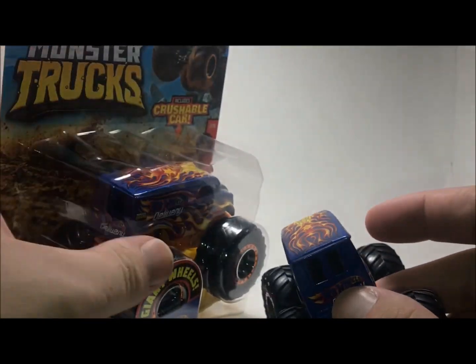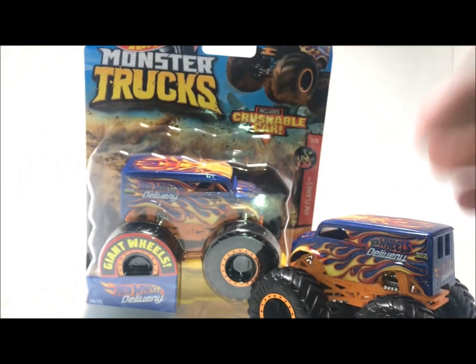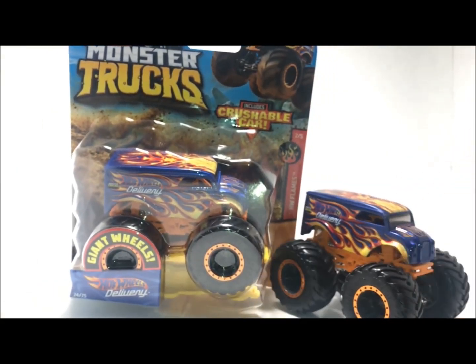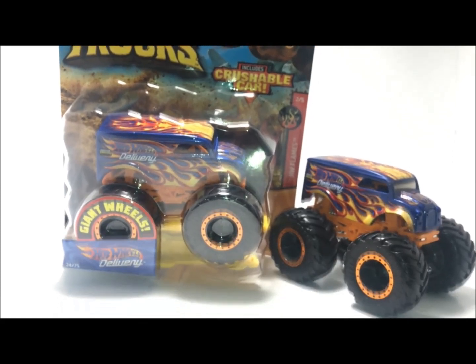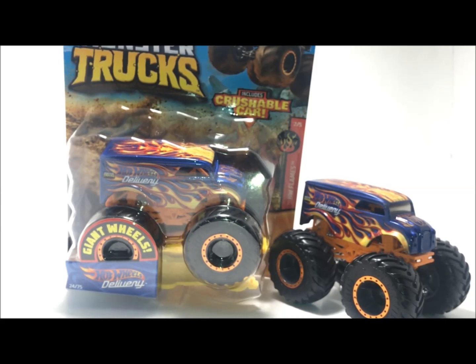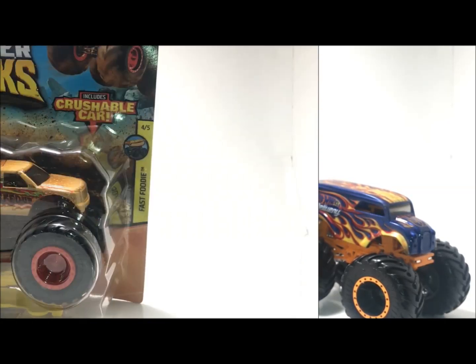Kind of sad, but hey, it is what it is. And that's gonna do it for the dairy delivery. Same exact truck. Like I said, most of these trucks I wouldn't go out of my way collecting them, especially if you have them already. But since I like to collect everything, I'm just getting 1 copy of them and basically packing them up. So yeah, moving on to truck number 6.